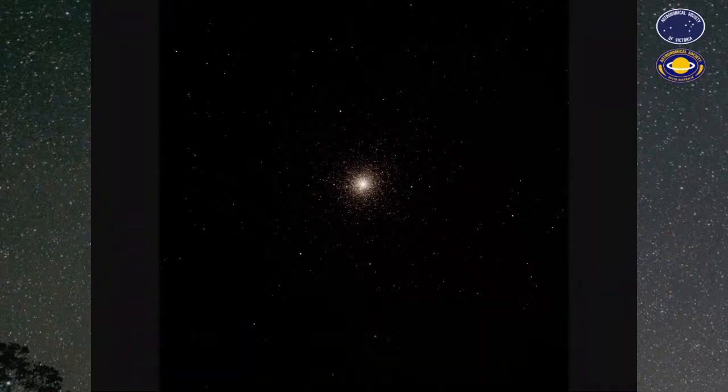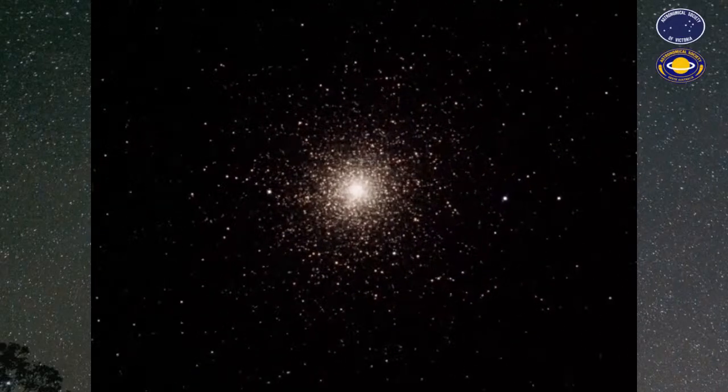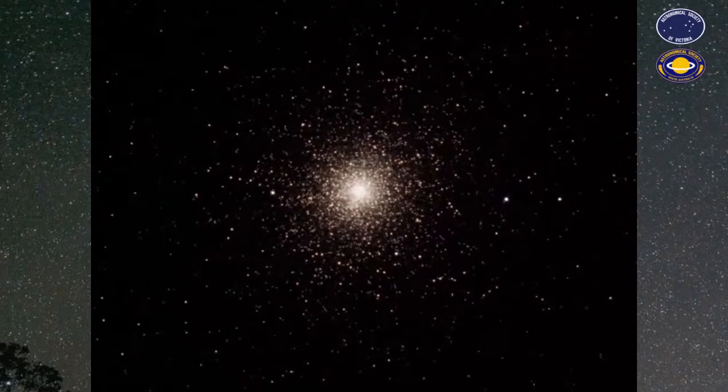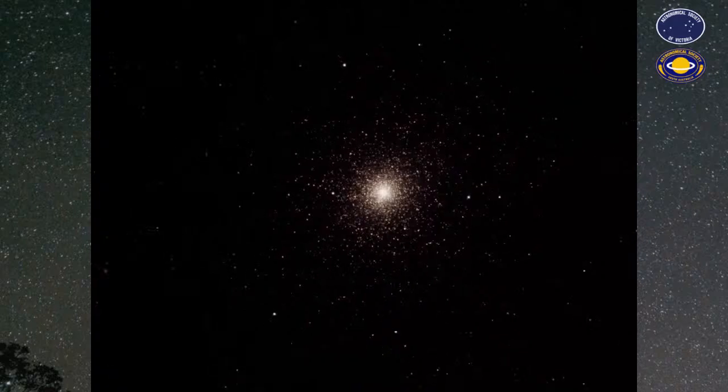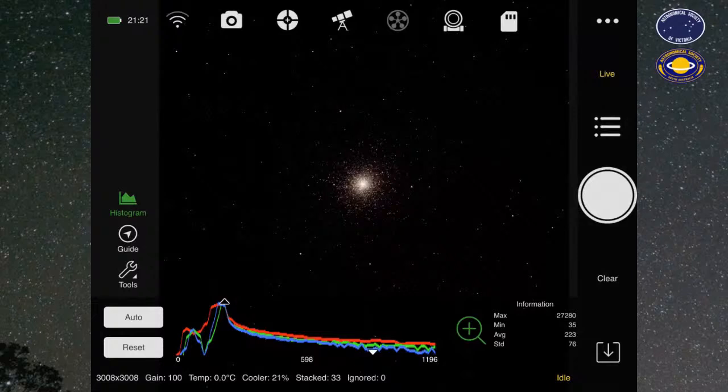In fact, I can get rid of all that. And you can see, I can just zoom in, and there's a lovely image of 47 Tucanae. That was literally taken while I was sitting inside. The telescope's outside.